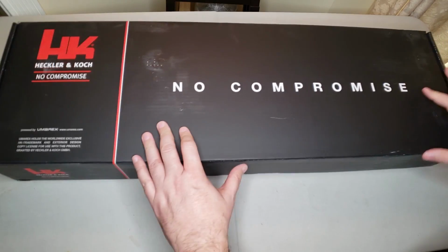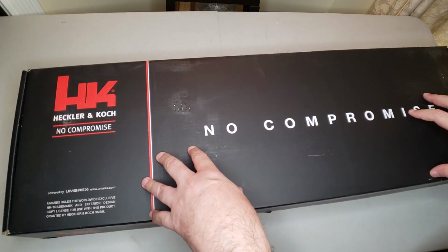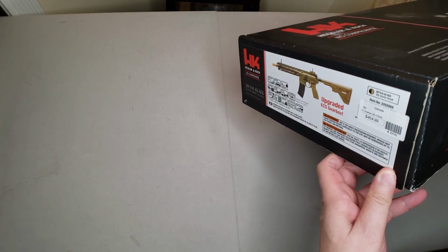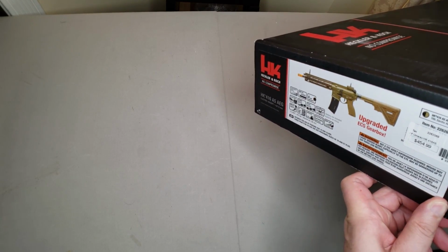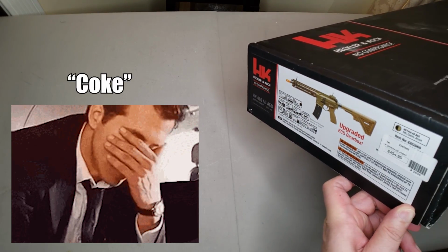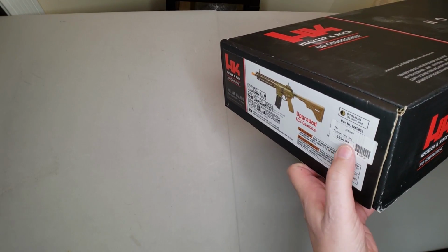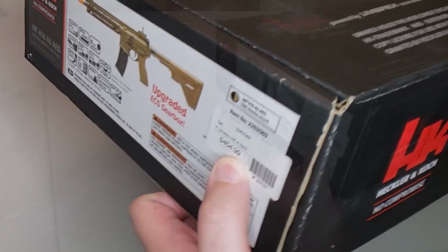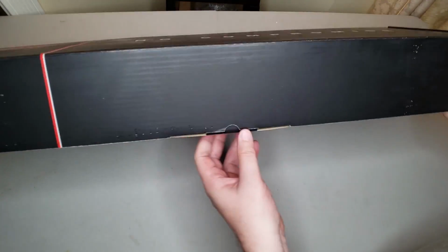All right, guys, today we're checking out this guy. This is a big daddy. This is a pinnacle weapon in the airsoft world. We're talking about the Elite Force and Numerix licensed Heckler & Koch 416A5 AEG. And this bad boy right here is a premium priced AEG for $455. All right, let's see what we got in the box.